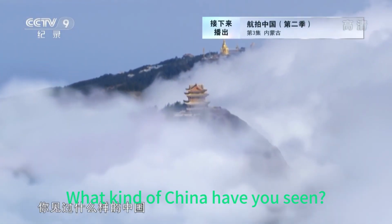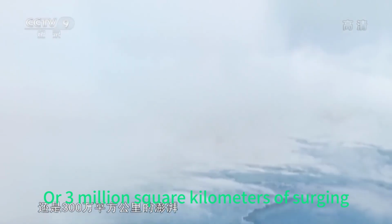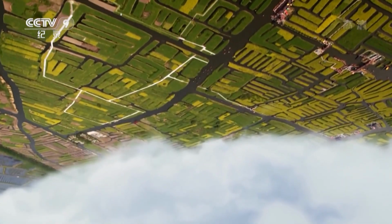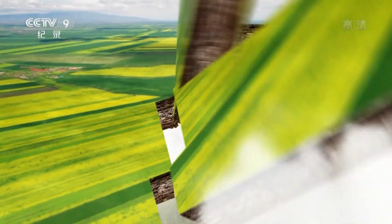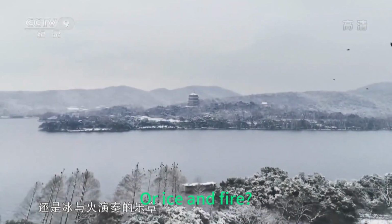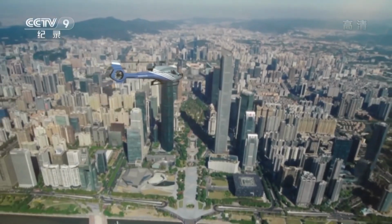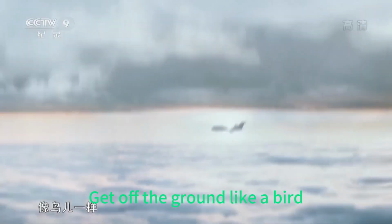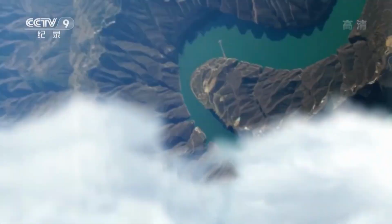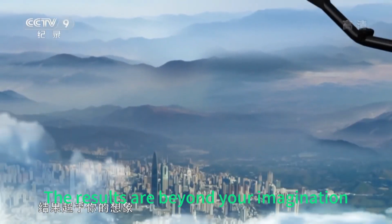What kind of China have you seen? 9.6 million square kilometers, or 3 million square kilometers of surging. It is the world where the seasons revolve, where ice and fire get off the ground like a bird, rise to the sky. The results are beyond your imagination.